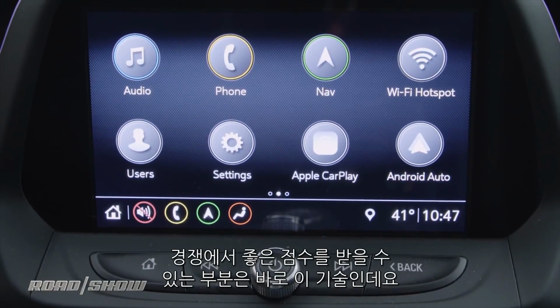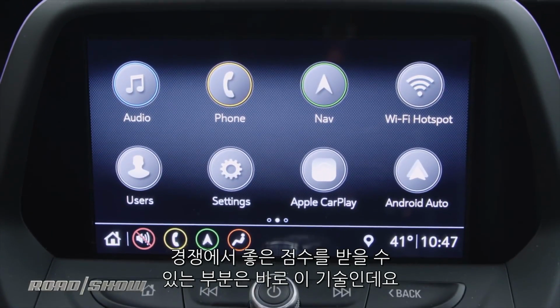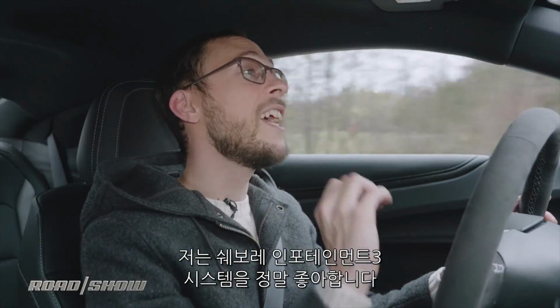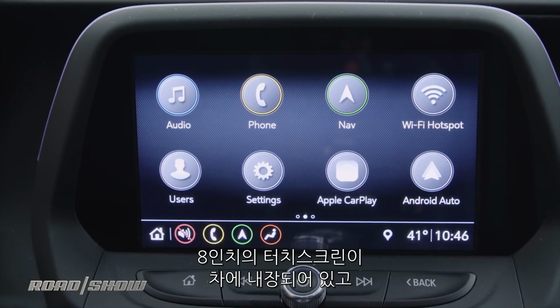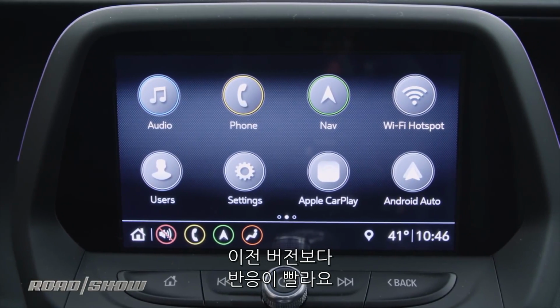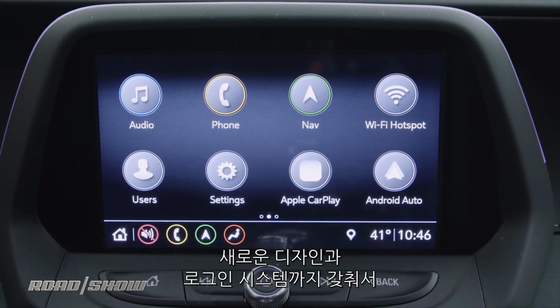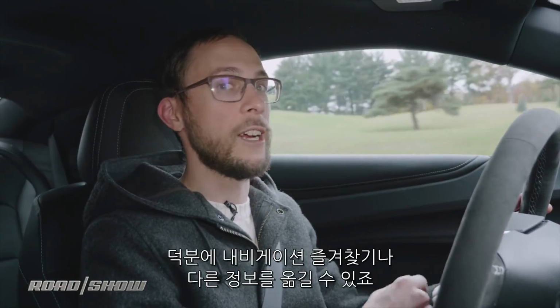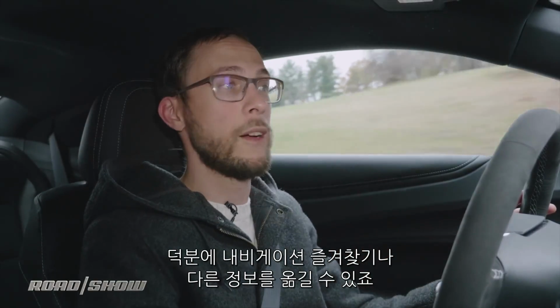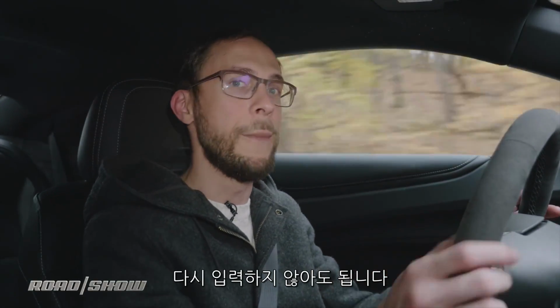Another place the Camaro meets or beats its offbeat competition is technology. I am a big fan of Chevy's new Infotainment 3 system, which is, on this car, featured on an 8-inch touchscreen unit. It's more responsive than it used to be, and it has a slick new design with a login system that actually lets you log in from car to car so you can carry navigation directions or favorites with you wherever you go without having to reprogram them in.